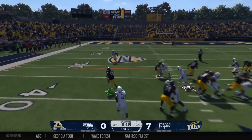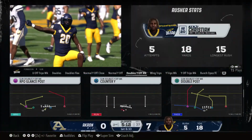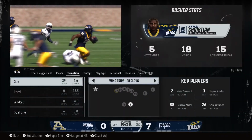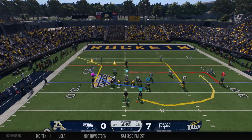From the gun, the ground game. Working their way closer and closer. A 3rd down conversion, and they've got it at the 26. And a really nice job by the QB, saying linebackers are a little bit soft on the pass. Hand it off, let the running back do the rest. The Rockets are on the move.